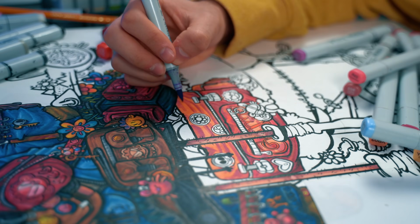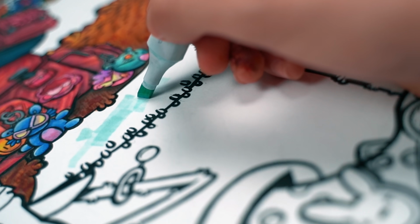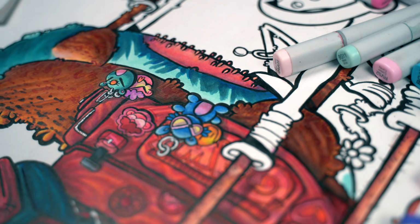And the body is done. Now let's start working on the crazy doggos. Okay, first doggo done, so now let's color the second one.